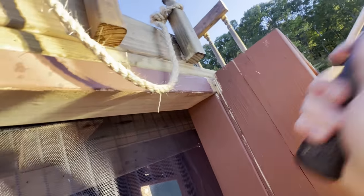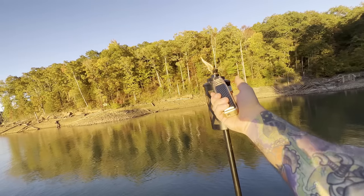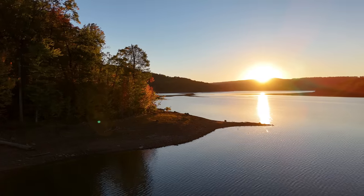Boat's kind of falling apart while we're out here. That's fine. Good as new. I am lighting our torches. It's glorious.